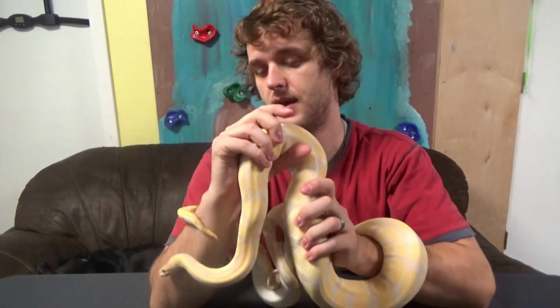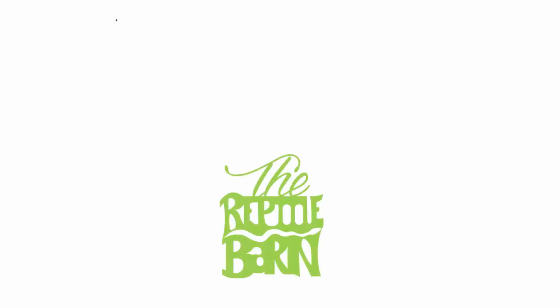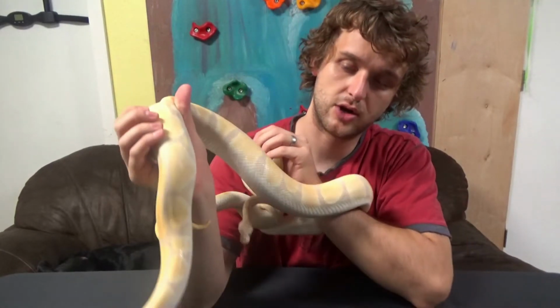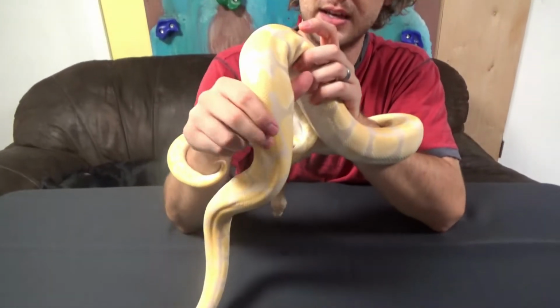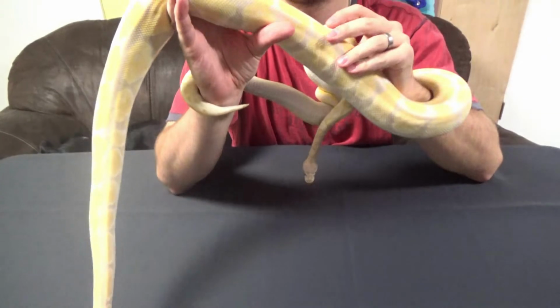We are showing off a clutch of ball pythons that has shed out, with one exception, and I wanted to show you the parents first. So this big girl in front is T. Switty. She is a Lavender Albino. As far as we know, nothing else going on there.